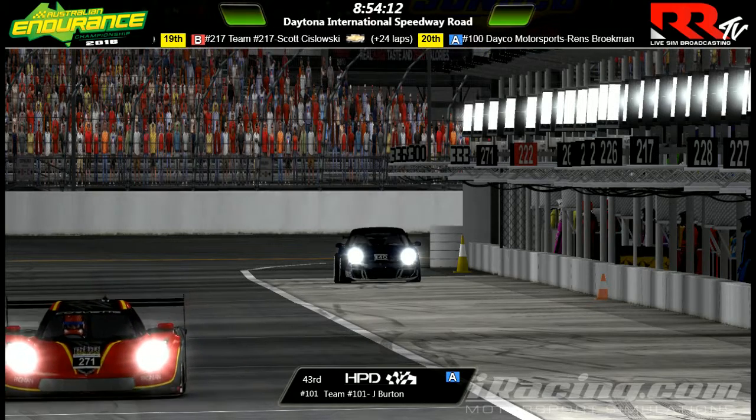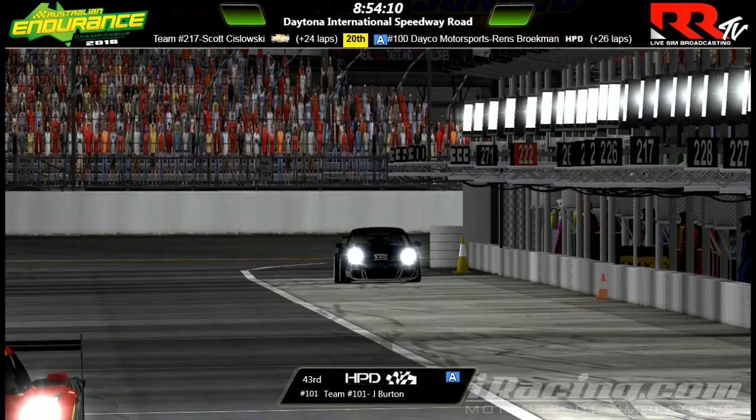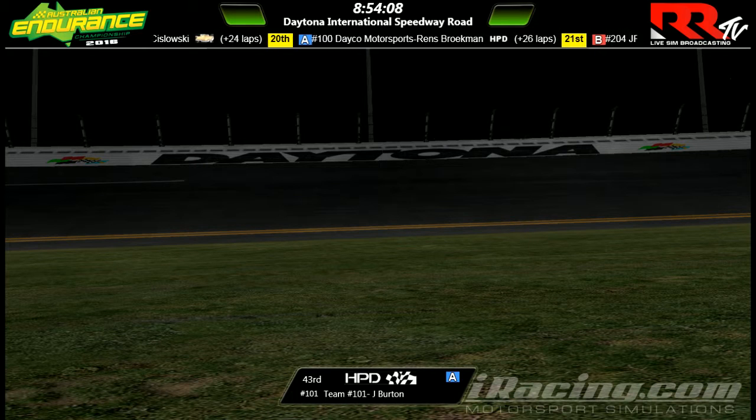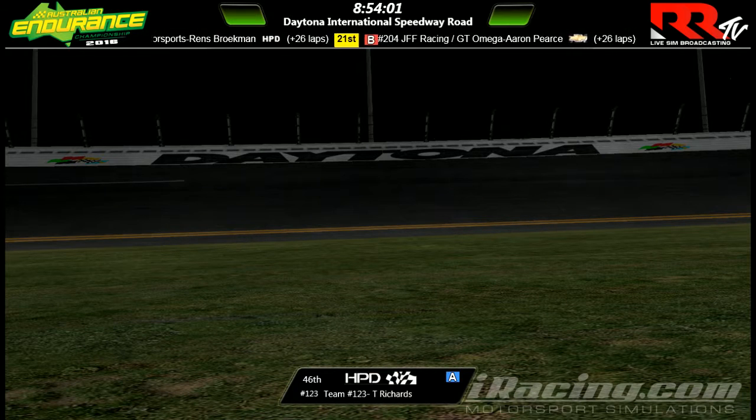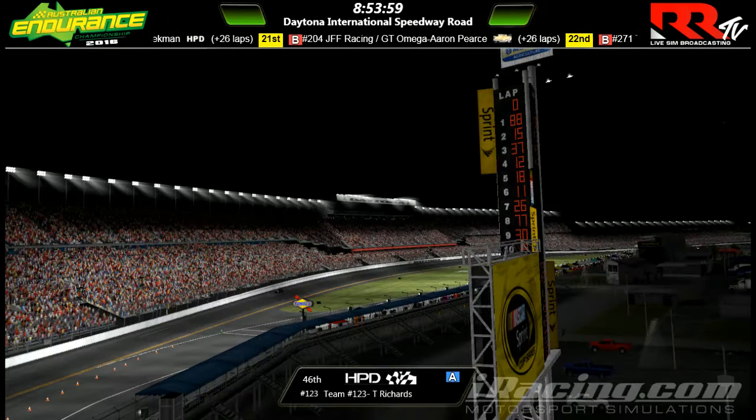Then our retirements, it looks like Jake Burton, the 101, has retired from the race. The 205 has also retired from this race last night, and the other retirement was the 123. So it looks like we've had 3 retirements so far, and quite a number of teams are struggling out there today.